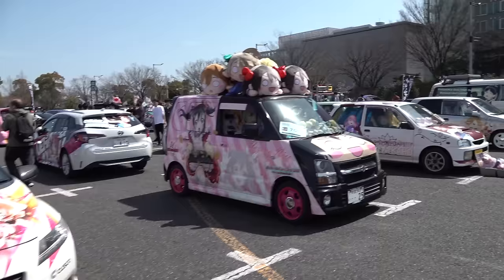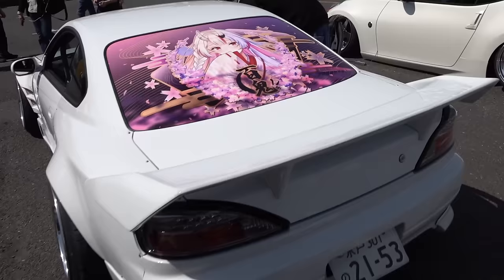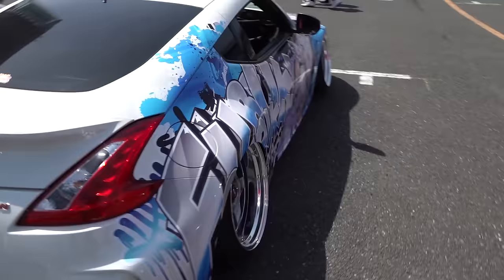Ah, there's Love Live over here as well. Maybe we can go over a row. So if you don't want to wrap your entire car, one option is to just do the rear glass. Or you could do this. Okay, hear me out. Just say you live in a nice upscale neighborhood. This is your car. And you park it in front of your house. This is the side that faces the street that everyone can see. And this is the other side.